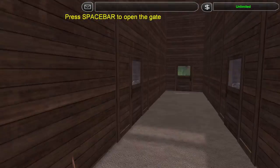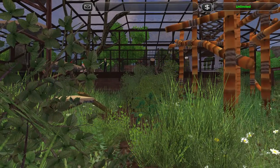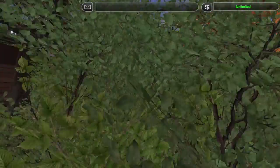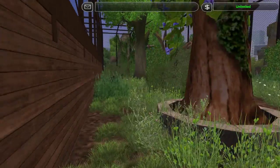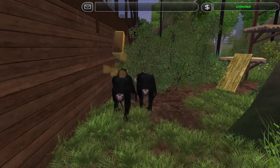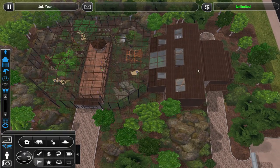Another look here. I didn't add a lot of plants, mostly bushes and a few trees, and the rest are their climbing structures. But it still turned out really good, and it's pleasing to look at.